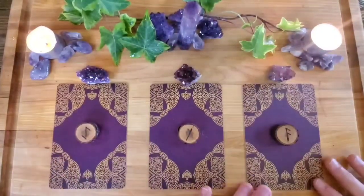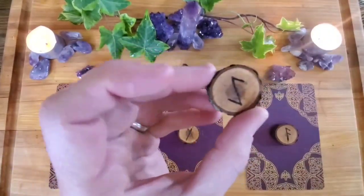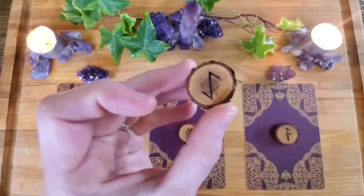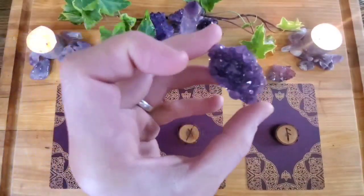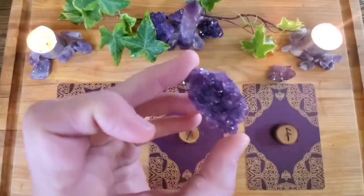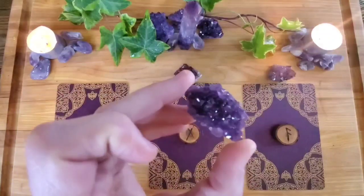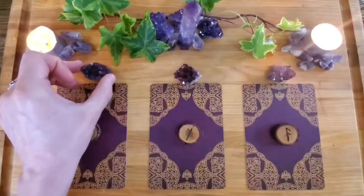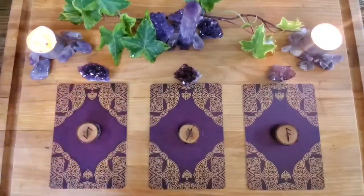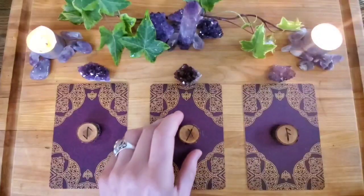So we're going to get into the piles. Pile 1, we have the Rune of Defense, Aiwas, and we have this beautiful amethyst. All these amethysts are sourced from Thunder Bay, Ontario, so locally from us, and they are ethically harvested. In fact, I met the man who harvested them. He was in his late 80s, but he was still raring to go.